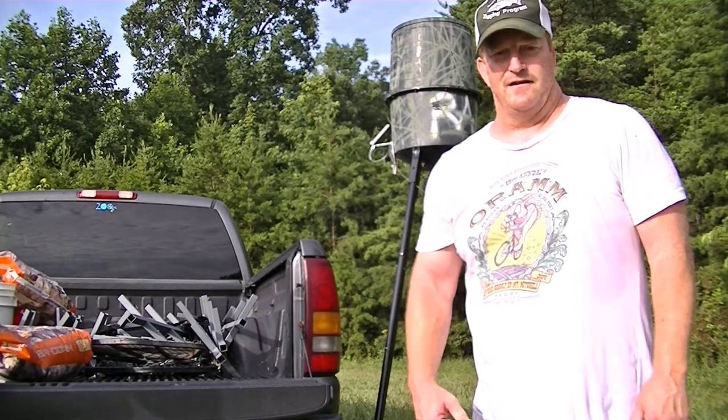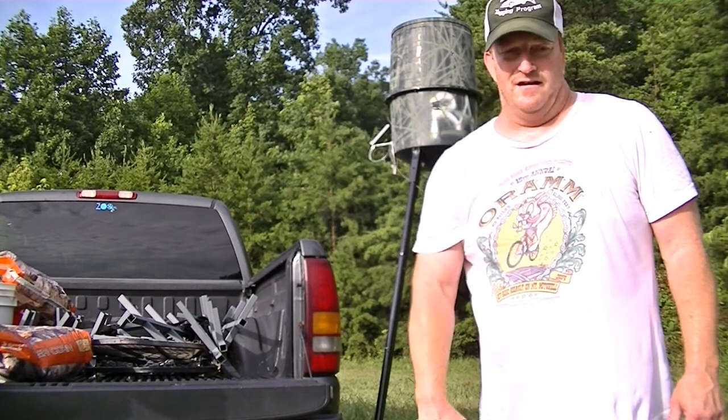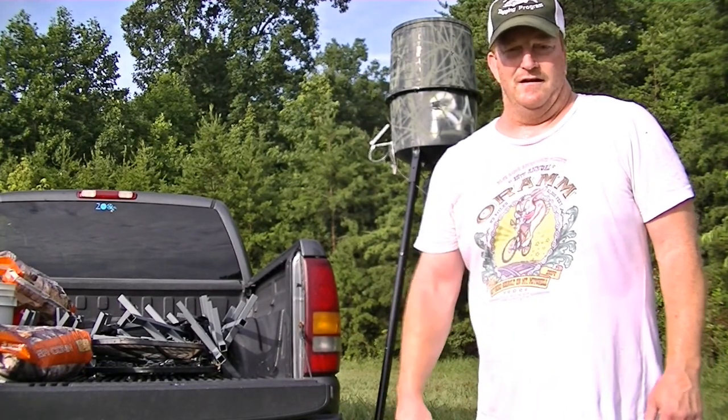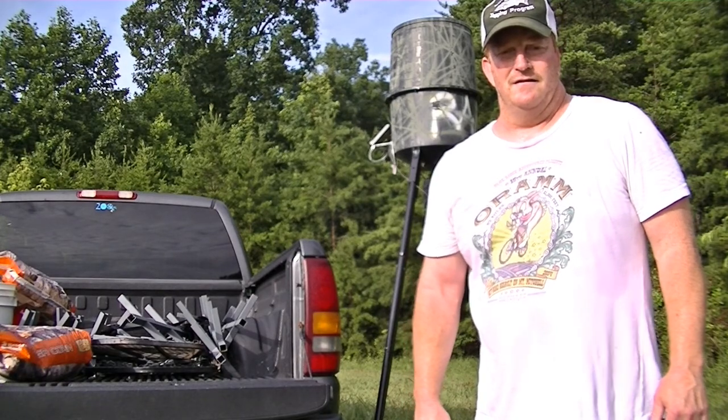As you can tell, we're putting a lot of hard work in early with our scouting, with our hanging stands, putting the box blinds up. But hopefully all this preparation will pay off come deer season.